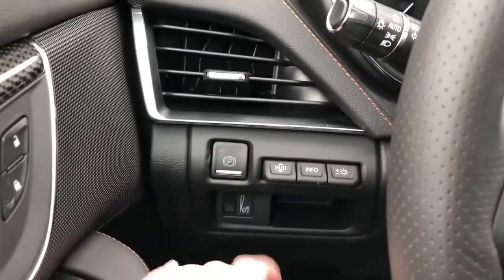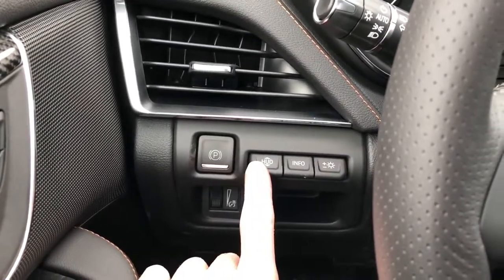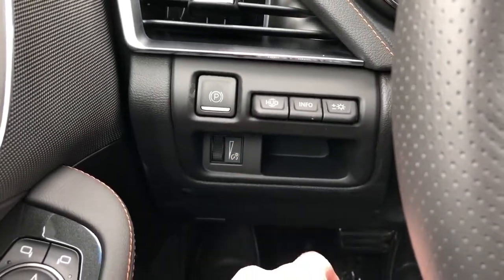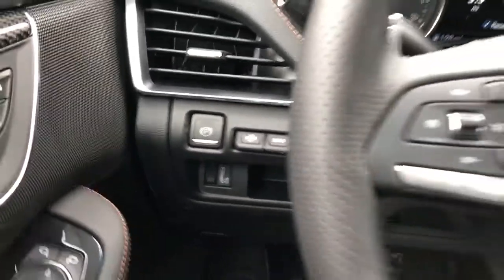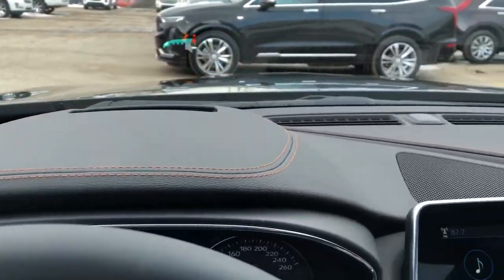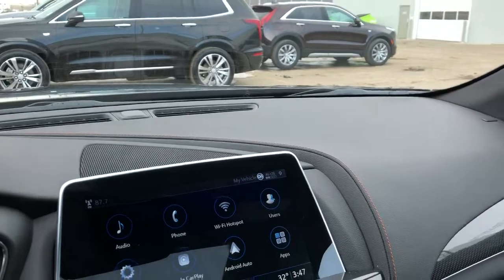Off to the left of the steering wheel, we have our electronic park brake, heads-up display adjustment, info, as well as our brightness. Down below is our interior lighting dimmer switch and key holder. You can see in the dash, we have full leather, as well as a speaker tweeter just behind our infotainment system.